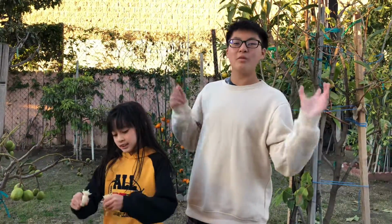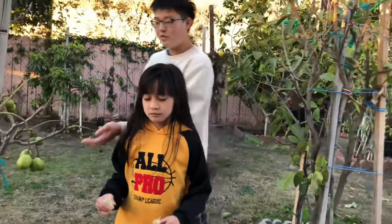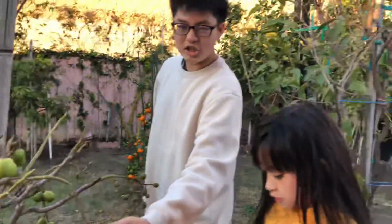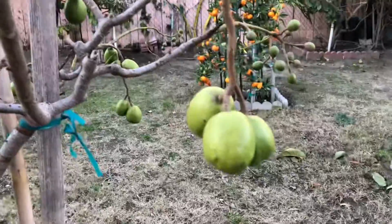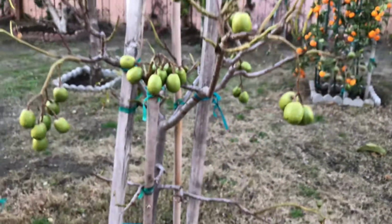We're here in the garden and we're gonna do an updated tour of our garden. So first we're gonna start with Amberella. That's the American name of it. Amberella. So these are crunchy and sour and it's very delicious. And so we have these. Okay, so this is our whole plant.